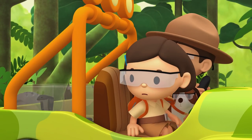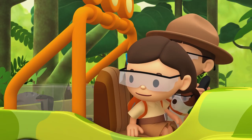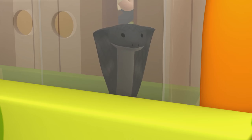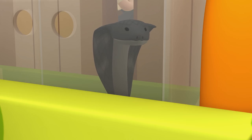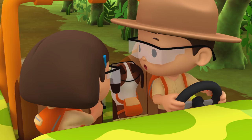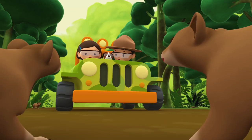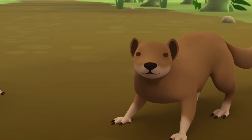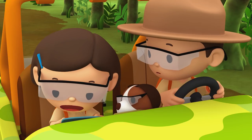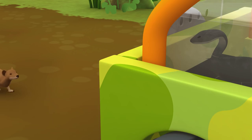What's wrong with the cobra? The spitting cobra is getting into a defensive pose. Why does it keep flicking its tongue? Spitting cobras have a very good sense of smell. They use their tongues to pick up scents in the air. Do you think it might have picked up the scent of a predator? They don't look very friendly. They are mongooses. It says here that the mongoose is the cobra's natural predator.